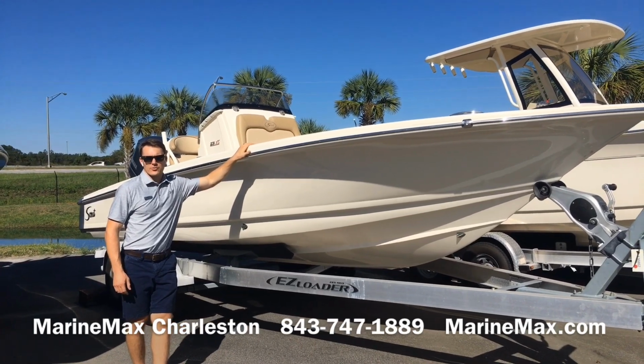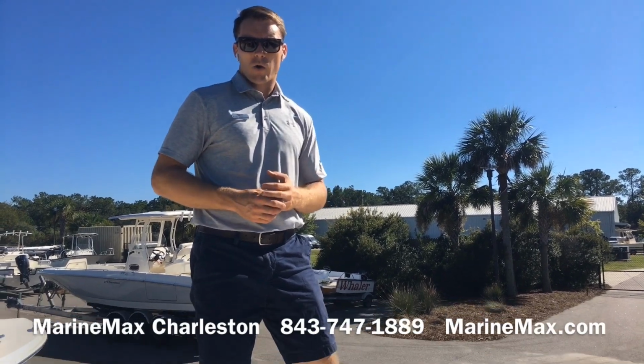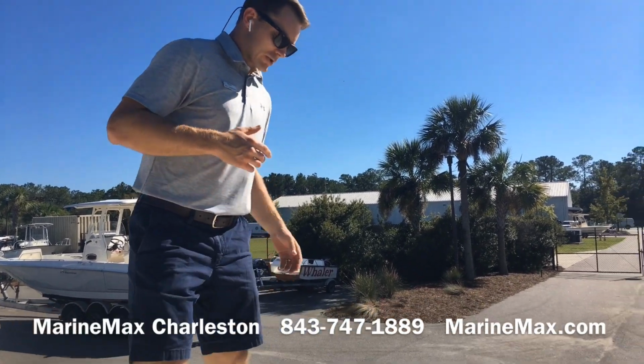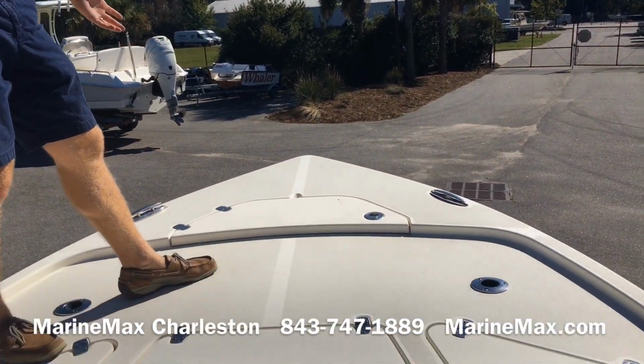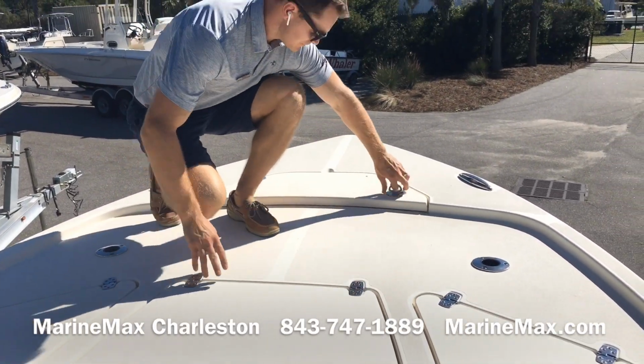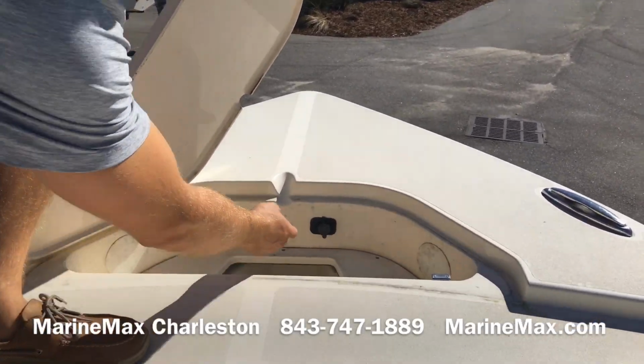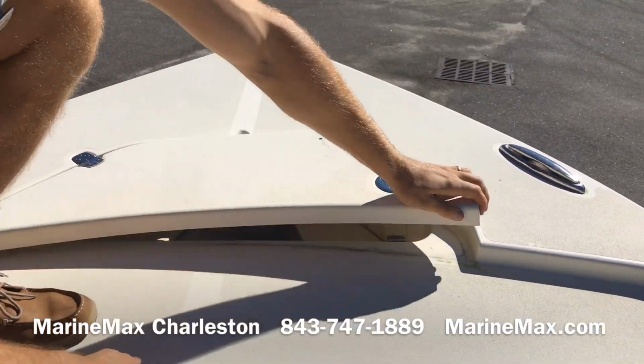Today I'm going to walk you through a 231 XS from Scout Boats. I want to start off on the bow of our 231 XS and first display the amount of casting space that we have on the foredeck. We've also got two rod holders forward, flush mounted, along with two flush mounted cleats at recess. You've got space for your anchor locker and a trolling motor plug as well.